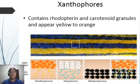Xanthophores contain rhodopterin and carotenoid granules and appear yellow to orange. So there are types of lipophores. It contains carotenoids. So xanthophores is another example of lipophores. And kung yellow naman, orange, and red pigment, that is for xanthophores. But kung red talaga, erythrophores na yun. Correction. If it is red, it is erythrophores. Pag yellow or orange, xanthophores. So those are examples of lipophores.